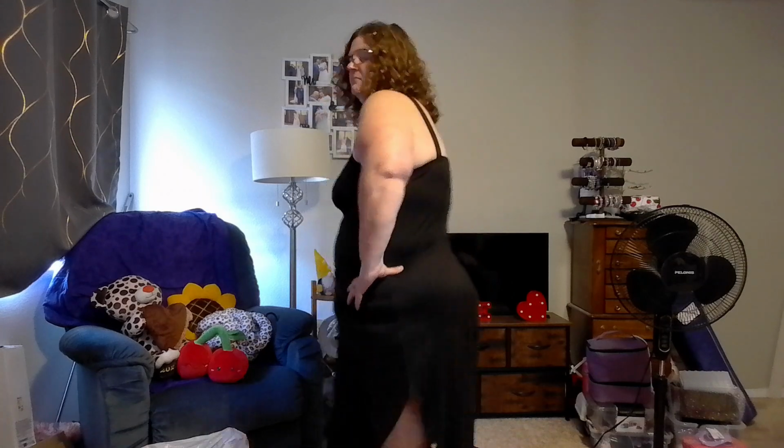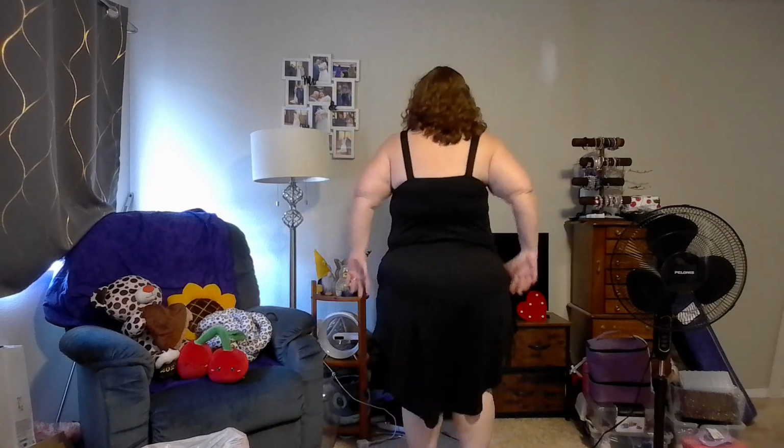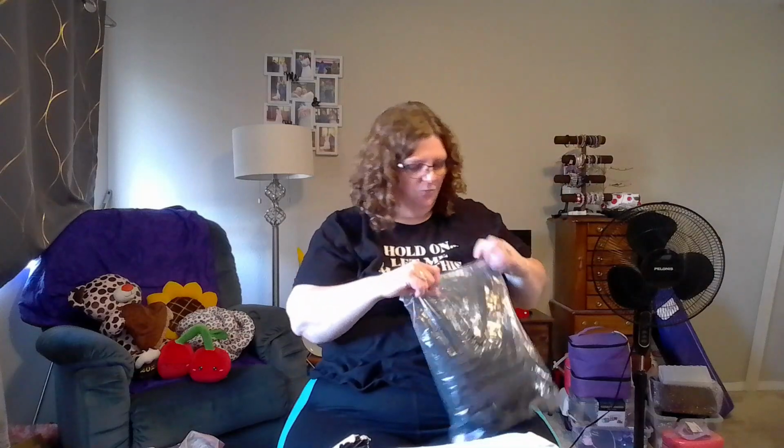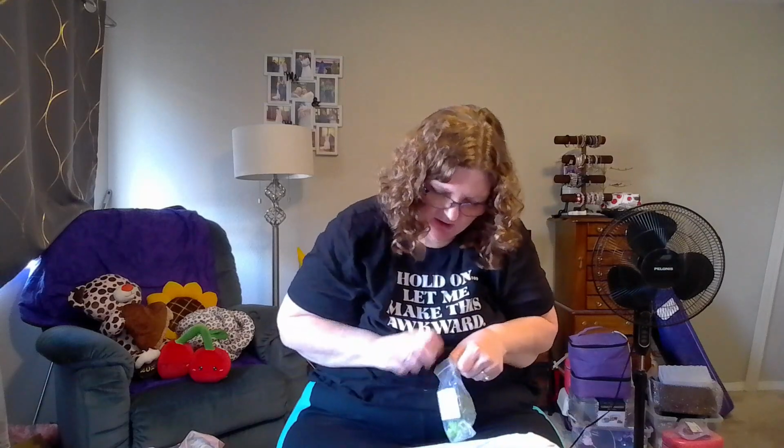This is a black halter top dress. And actually, I kind of like the way it fits. Well, I don't know that it's halter top, but it is sleeveless. And this is what it looks like. Thanks. It's kind of a knit, obviously it's polyester, but a knit-ish polyester. I got that in a 1X. And I buy based off of size, or the measurements, because each one's different.